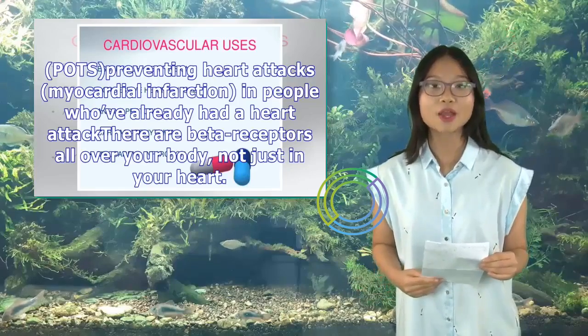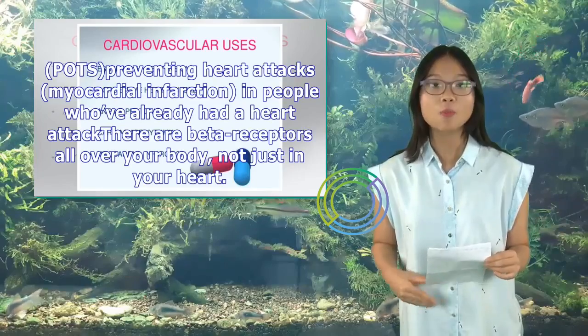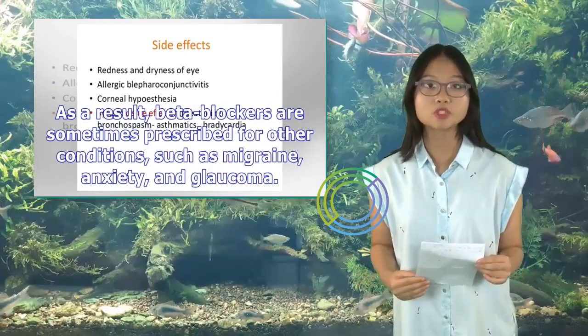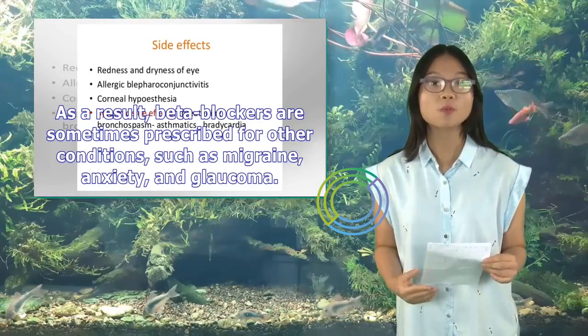They are also prescribed in people who've already had a heart attack. There are beta receptors all over your body, not just in your heart. As a result, beta blockers are sometimes prescribed for other conditions, such as migraine, anxiety, and glaucoma.